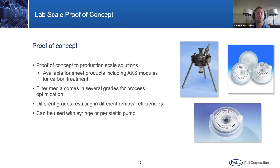They are a small 22 centimeter squared filter that utilizes the same filter media that you'll see in our larger filters. Now, you can't use these to anticipate the throughputs that you can see. Rather, it's a proof of concept and it lets you understand the filtrate quality. So really you can answer the question, do we need to go with a tighter filter or a looser filter? We do offer these in both for the carbon applications as well as the just common sheets with no carbon. So some really great value we can add there.